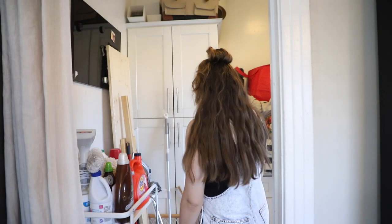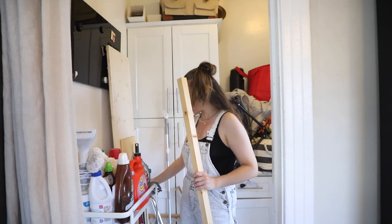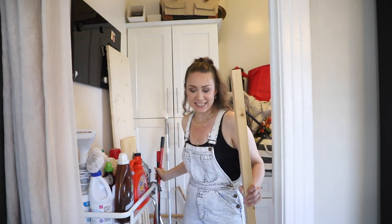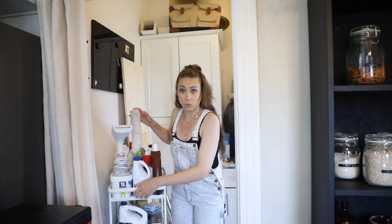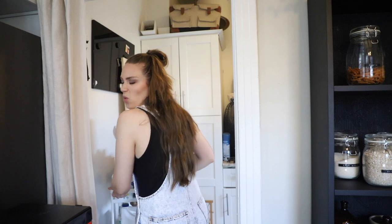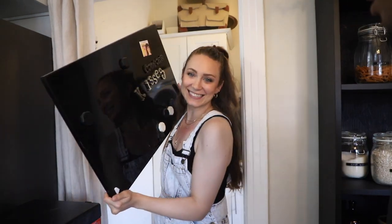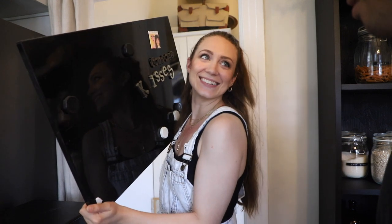Okay, clean out day. Where do we even begin? You know how excited I was when I came home and I was like, oh my gosh, I have wood. It's like gold right now. And we need storage for all this stuff. I do not want to see this. It's so ugly and messy. This is not cute.